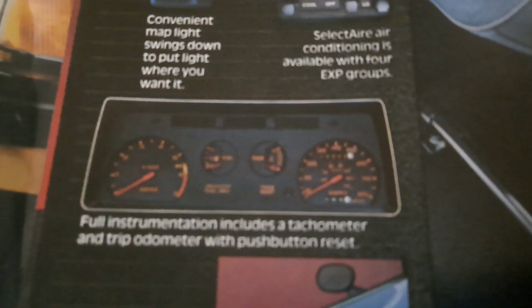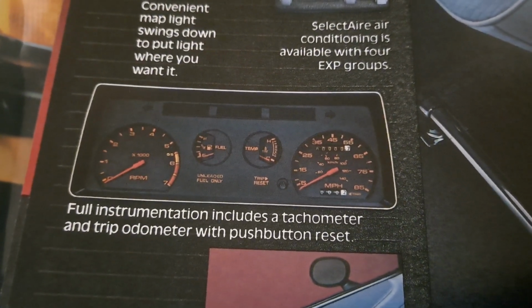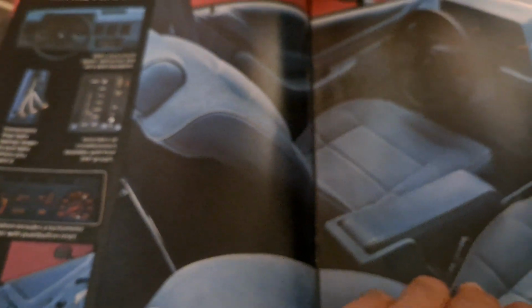83 gauge has changed a little bit. They went from the white, yellow, and red to the orange and red, which is very sleek. That's very Atari 2600.